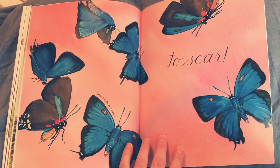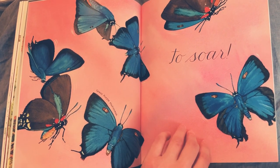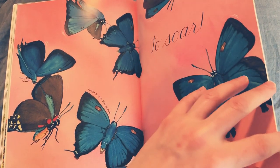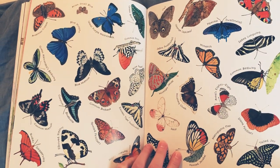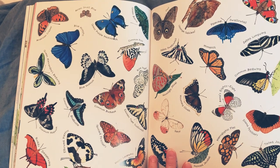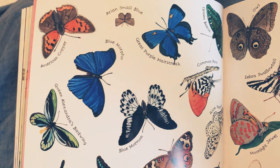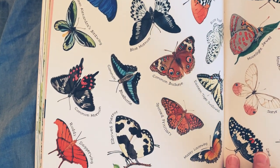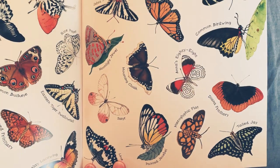These butterflies are the great purple hair streak. So beautiful. Here we have a page with many other beautiful butterflies on it. Do you have a favorite one? There are so many to choose from.